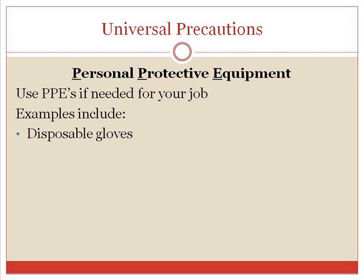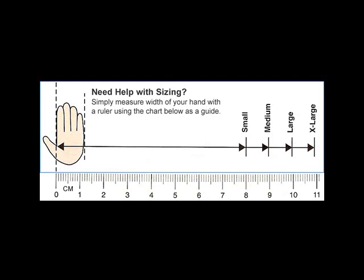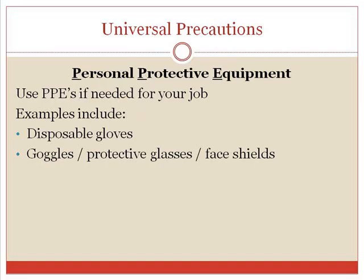Please talk to your supervisor about acquiring disposable gloves and the correct size of disposable gloves for you. Other examples include masks in combination with eye protection devices such as goggles, glasses with solid side shields, or chin-length face shields. These are required to be worn whenever splashes, spray, splatter, or droplets of blood or other potentially infectious materials may be generated, and eye, nose, or mouth contamination can reasonably be anticipated.